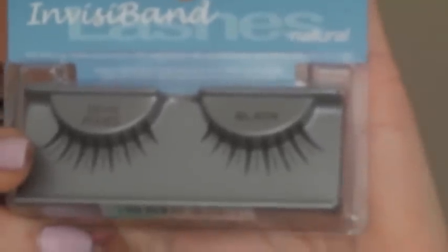Let's talk about lashes. Okay, my very, very favorite ones for every day and also when I go out, if it's not full-blown makeup, are Ardell Invisiband Demi Pixies. Don't know if you can see it, it's not focusing. I've got a pair open here. Let me explain why they are so good.